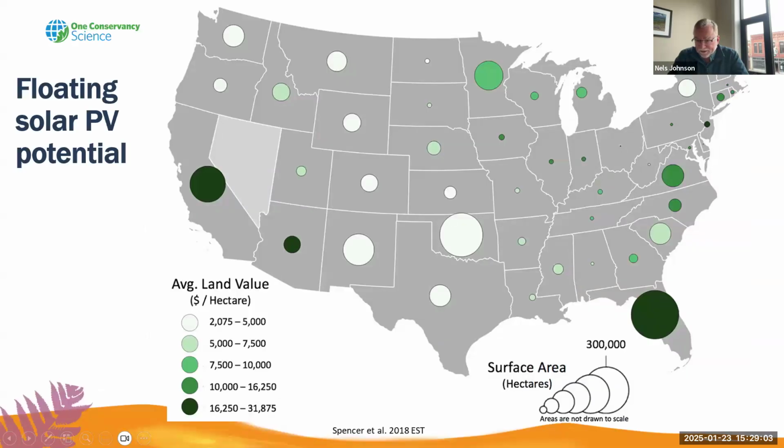And then here's another one that may be of interest, especially to local governments, and that's floating solar. There's growing interest in whether water storage facilities, water treatment facilities, and irrigation facilities could be used for solar. And there's quite a bit of potential there too.